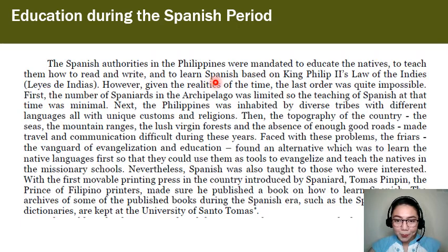Okay, so faced with these problems, the friars, the vanguard of evangelization and education, found an alternative, which was to learn the native languages first so that they could use them as tools to evangelize and teach the natives in the missionary schools. So, Spanish was also taught to those who were interested. Ayan.